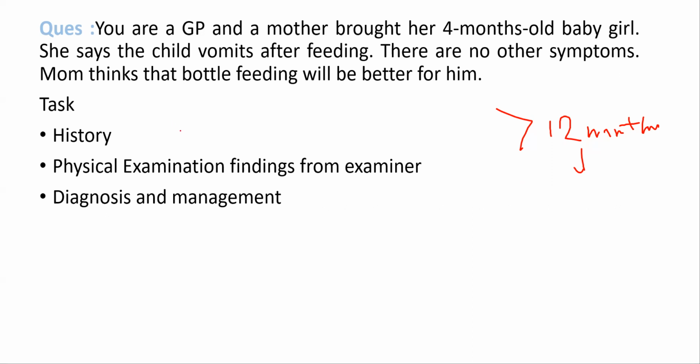What I would suggest to all of you is, please also go to the RCH guideline on urinary tract infection, and you should be able to get a lot of other information about it. No, suprapubic aspiration is only for children less than 12 months.